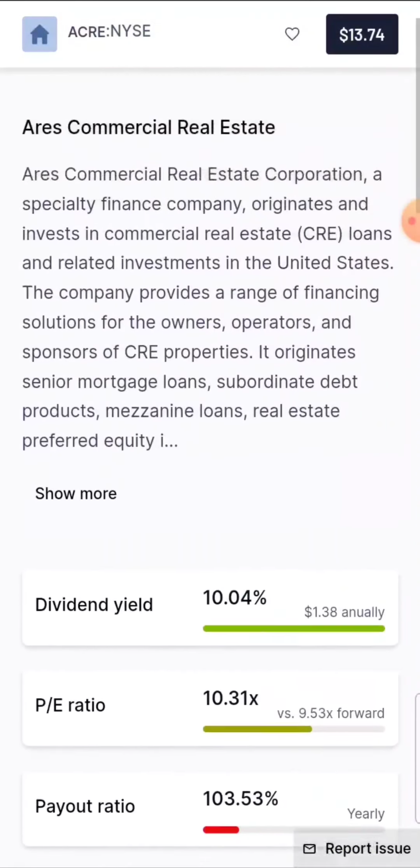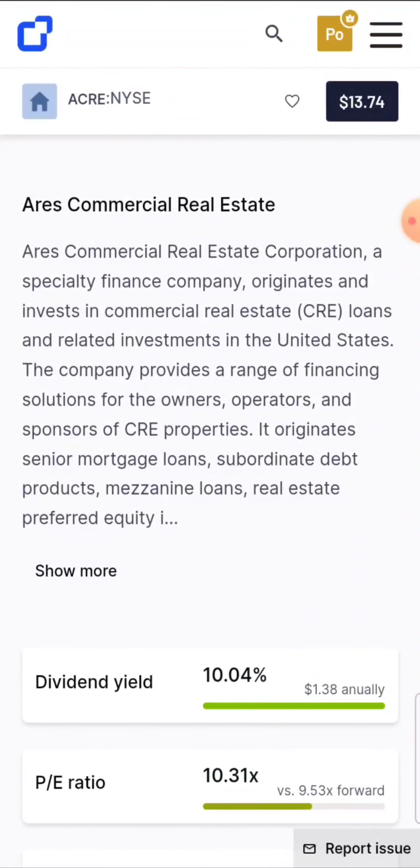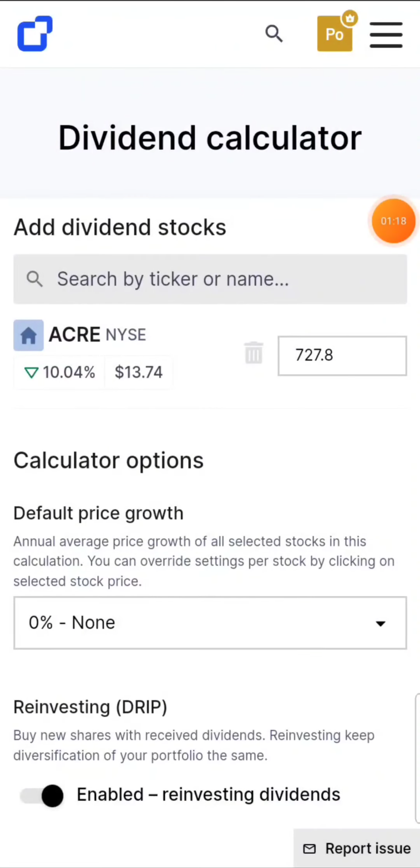So let's see what it would look like if we invested $10,000 into this company and how much we would get back at the end of the year. With $10,000, we would roughly be able to afford 727.8 shares of Ares.